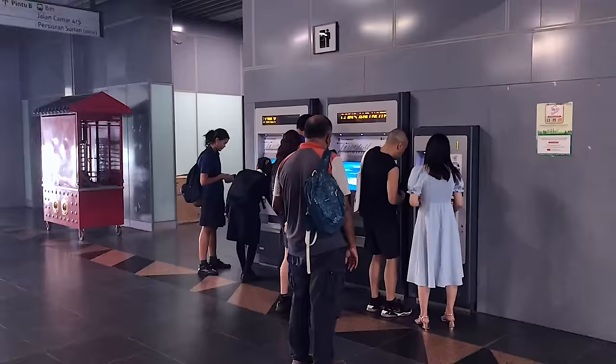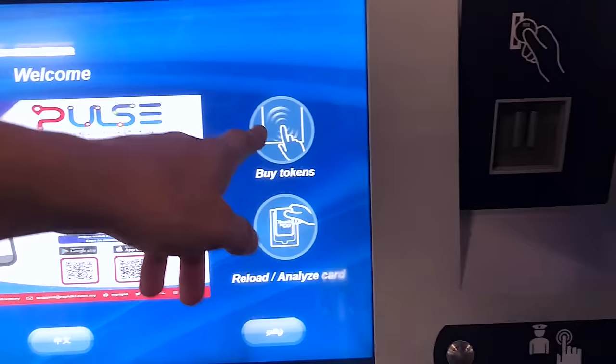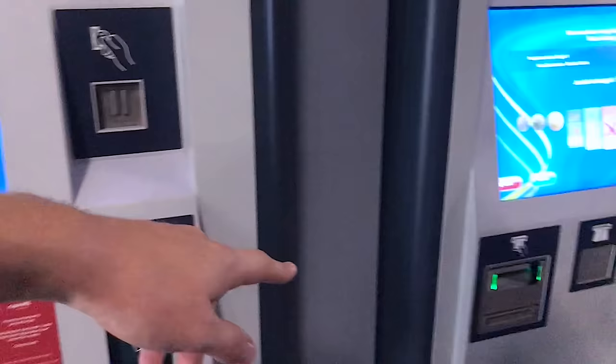Oh, over there I can already see the vending machines for the tickets. Here's the information. The queue is quite long. I don't want to go there. English. I want English. Buy tokens. Sorry, bitte sorry. How does this work? Buy tokens, or ticket, or what?